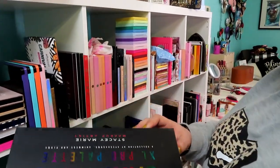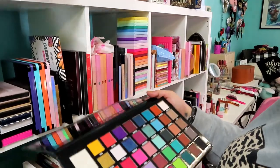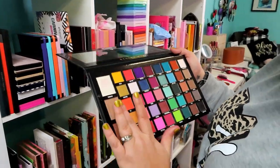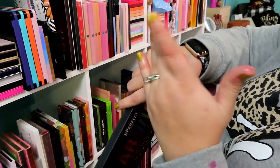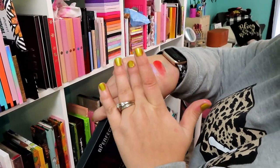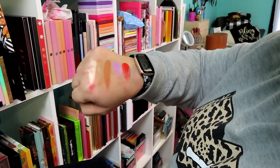And then this is the second one in the line, and this is the Carnival XL Pro. So this one has a couple of highlights in it, which I never reach for because if it's in an eyeshadow palette, I'll only use it if I'm using that eyeshadow palette. But look how beautiful those are. Isn't that pretty?